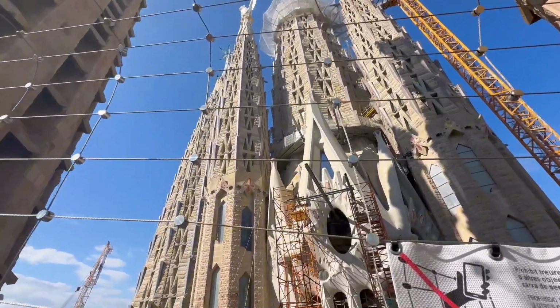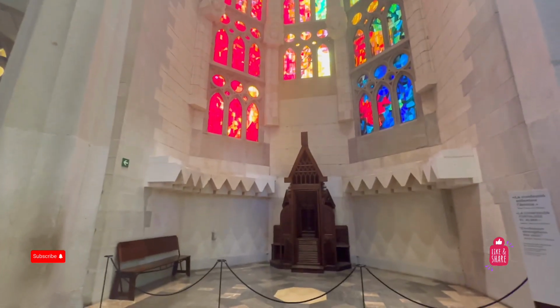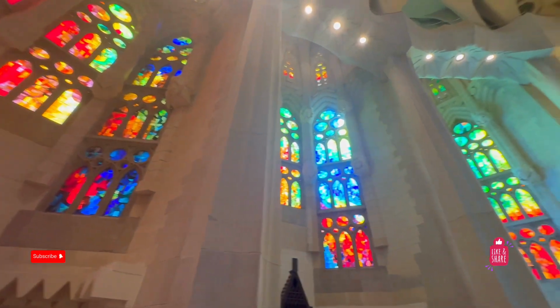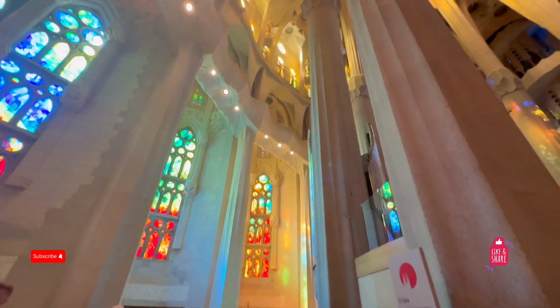Oh my God, this really takes my breath away. So now I'm going downstairs. It's a different style. See, the columns are different? Look at the columns up here, look at the columns down there. It's a different style.